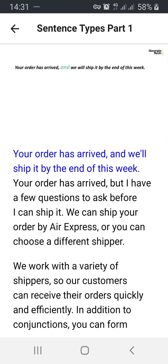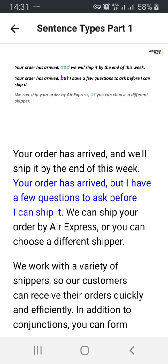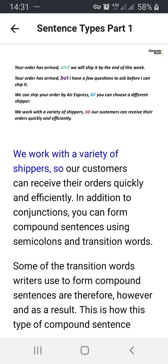Your order has arrived and we'll ship it by the end of this week. Your order has arrived, but I have a few questions to ask before I can ship it. We can ship your order by Air Express, or you can choose a different shipper. We work with a variety of shippers, so our customers can receive their orders quickly and efficiently.